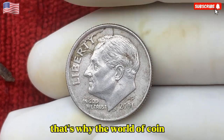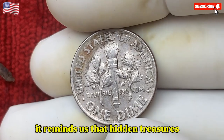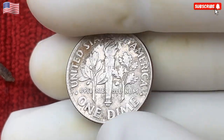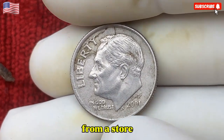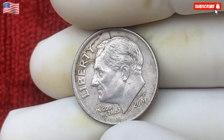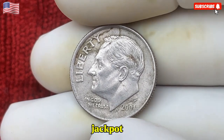That's why the world of coin collecting is so magical. It reminds us that hidden treasures still exist. That history can live in your pocket. And that sometimes, the smallest things can carry the biggest surprises. So the next time you get change from a store, or open that old coin jar, take a closer look. That 2001 Roosevelt dime could be your unexpected jackpot.